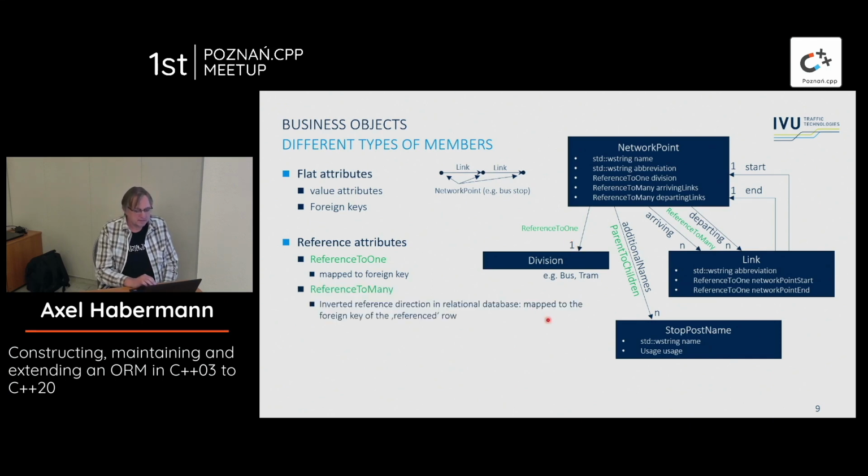We have reference to many relations, which are annotated with n, and in the database they are modeled by inverse reference directions, because the link has the foreign key to the network point, but in the object model we want to reverse the direction. We want to go from the network point to the links which arrive at that network point, or to the links which depart at the network point. So the reference direction in the relational database is inverted, and so the relation needs to be mapped to the foreign key of the reference row link in that case.